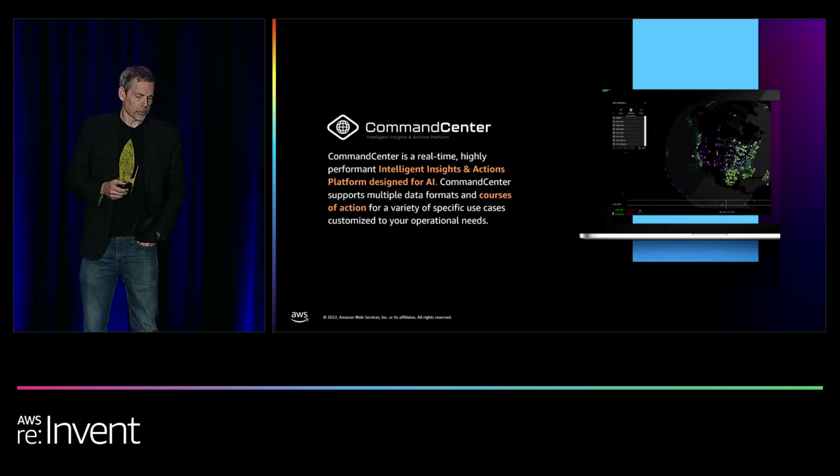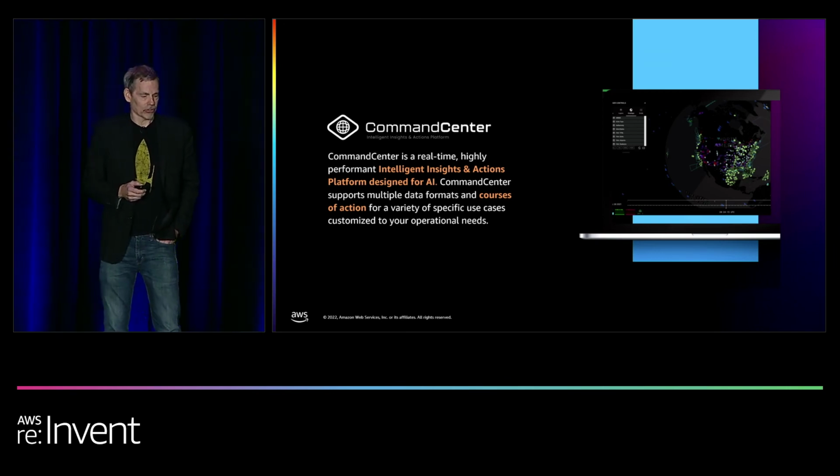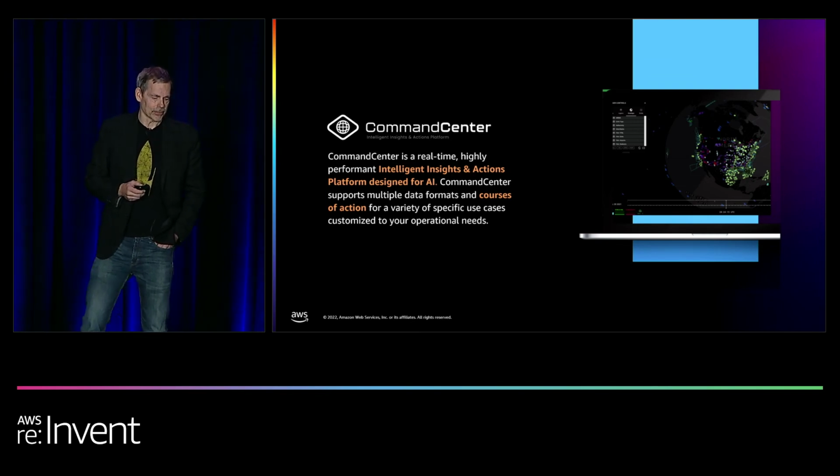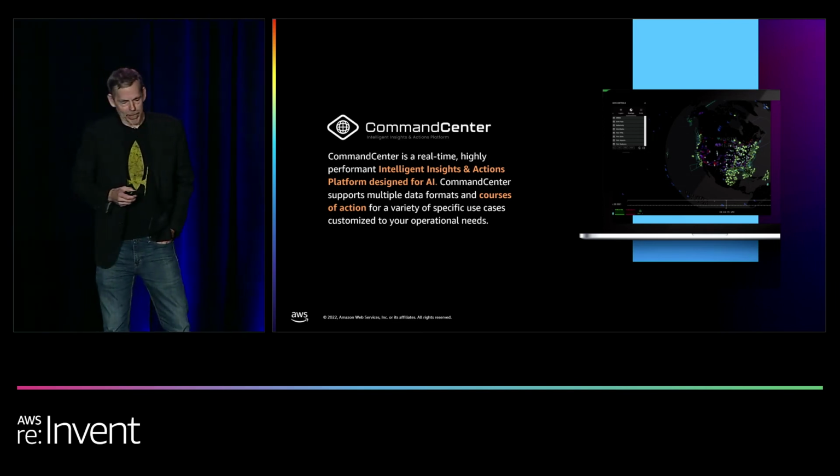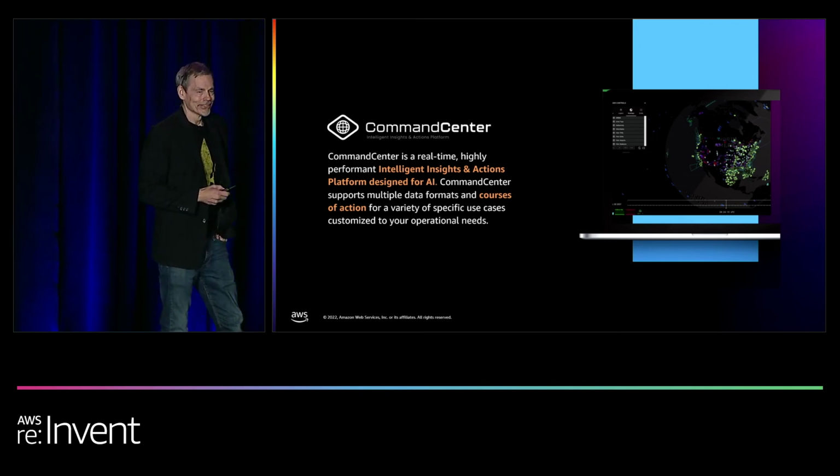CommandCenter supports multiple data formats and courses of action for a variety of specific use cases customized to your operational needs. By the way, our marketing department says hi.